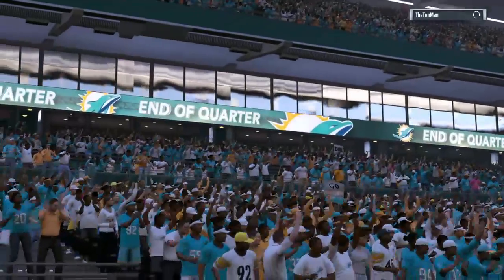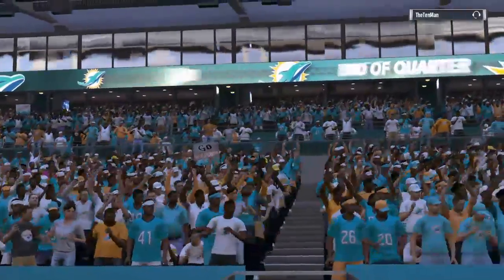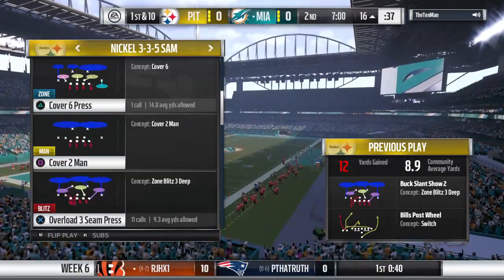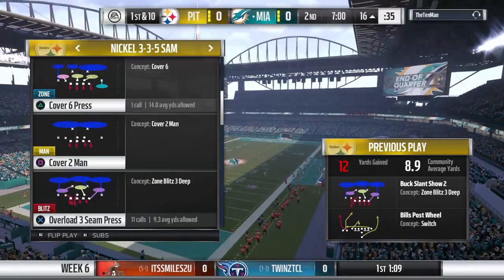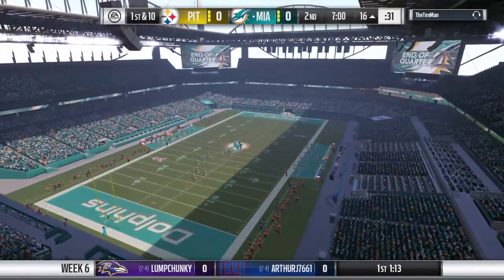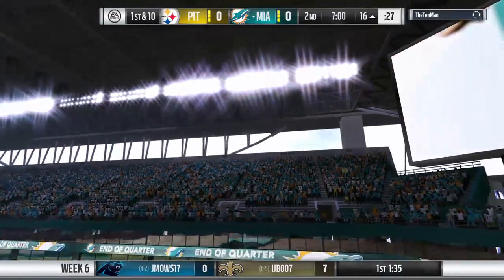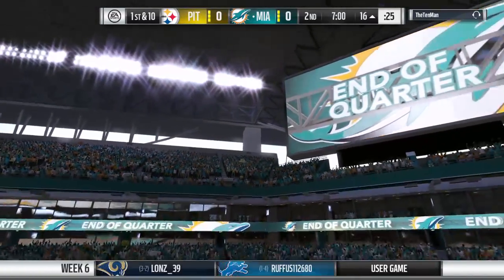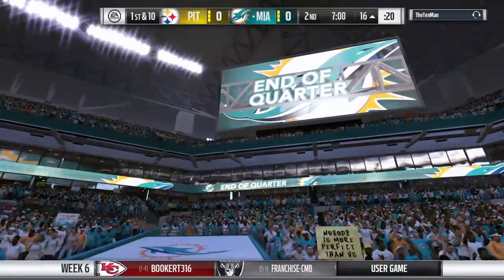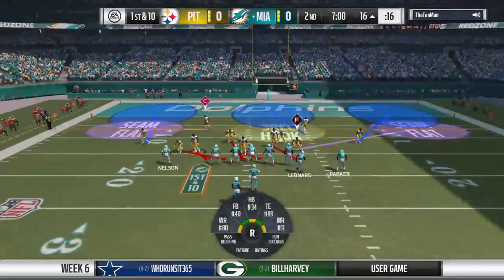Back now with Charles Davis. I'm Brandon Gaudin. Second quarter begins with the Dolphins in possession of the football. And they're on the move here. They've got it 1st and 10. And the next snap coming inside the red zone here.